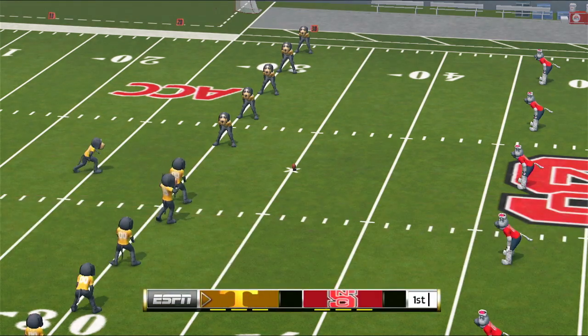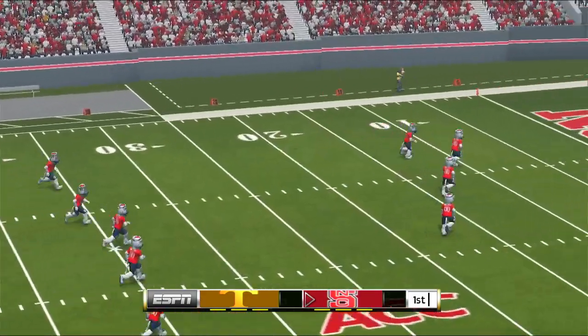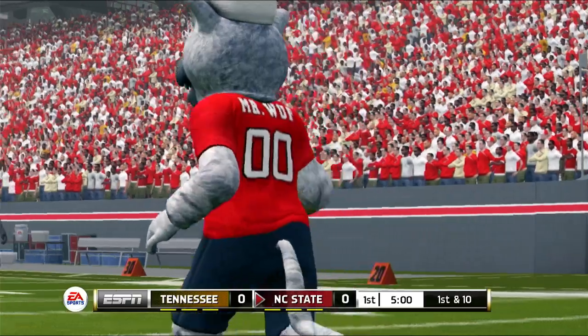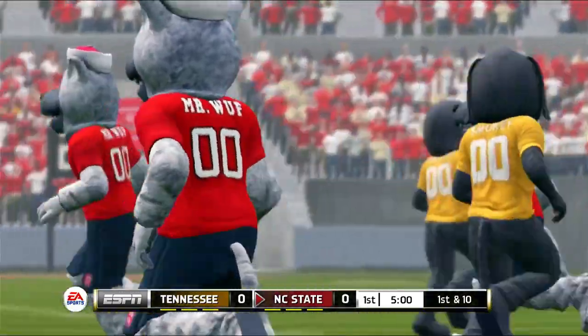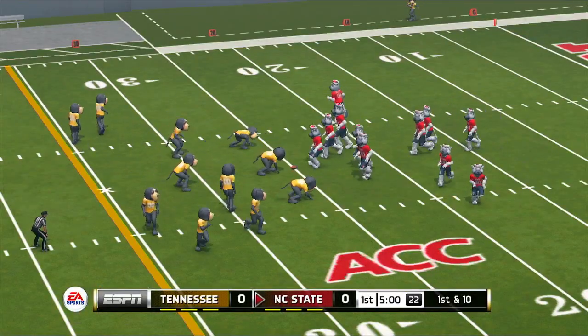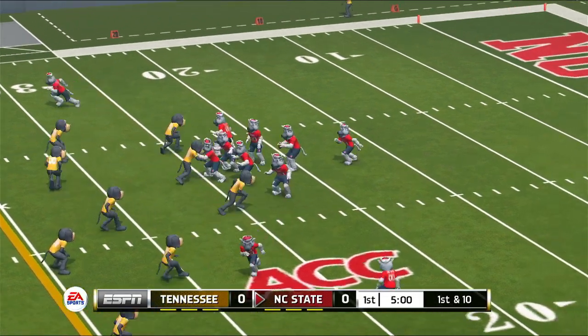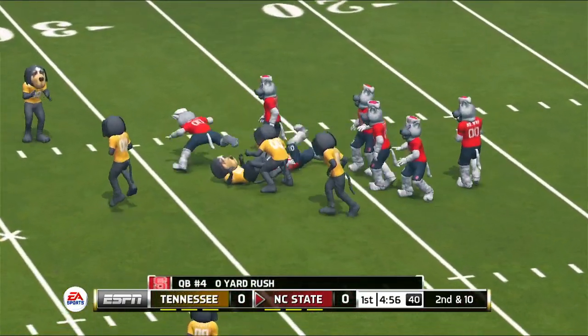Tennessee, both teams have set their special teams out on the field, and we're ready for the opening kickoff. He sends this one deep, and it goes into the end zone, down for a touchback. So let's see what the offense can do as they come out onto the field. He's scrambling. They'll bring him down at the 25.